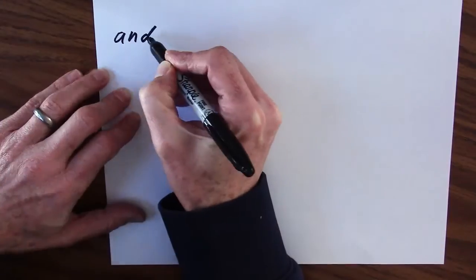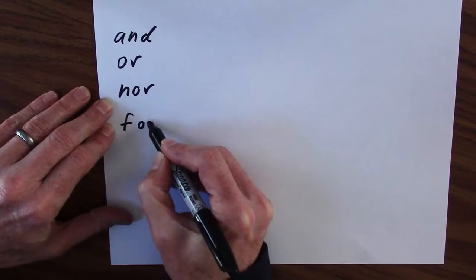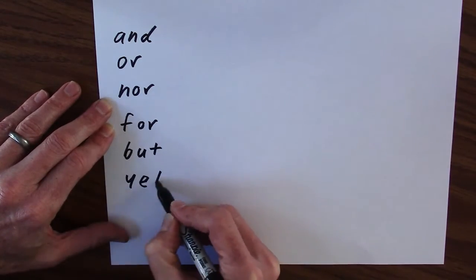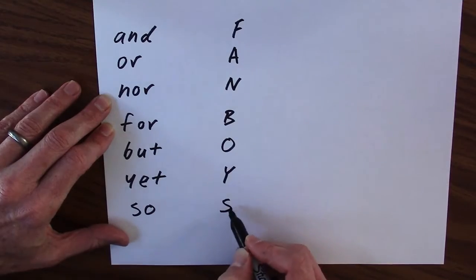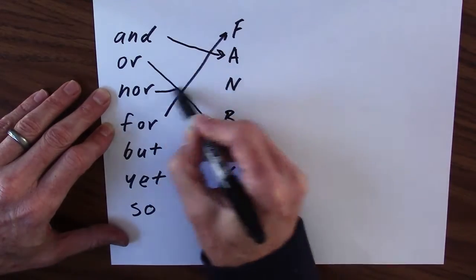Because fanboys, you said and, or, nor, for, but, yet, and so. Yeah, but that's the way I remember. Starts with and. Well, actually, I know that, but the point is, and, or, nor. And and or are the most commonly used coordinating conjunctions, so that's the way I remembered them. But the easiest way to remember all of them is that mnemonic fanboys.